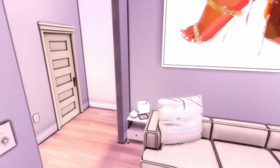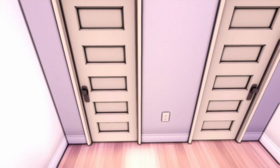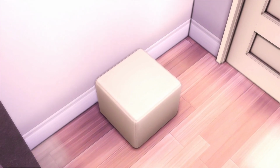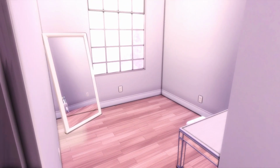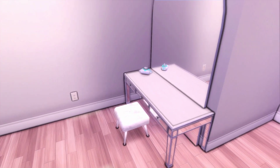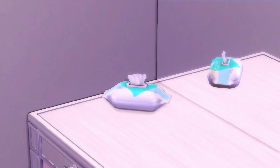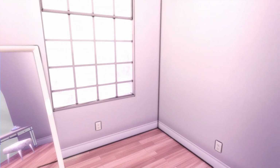Okay, so once you come through here, this is like the hallway, even though it's only like two doors, but this is where people can sit. I just put it right there. Don't ask me why. This is the second bedroom, and obviously you guys know why this is here. And then we have some wipes in here, but this is a good size room. Okay, it's a good size room.